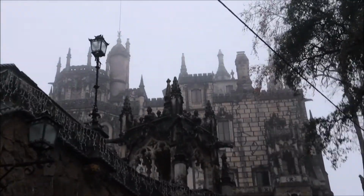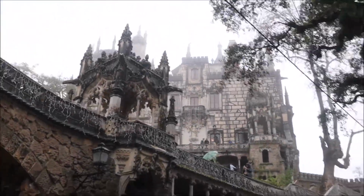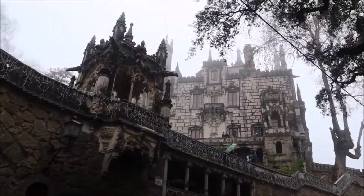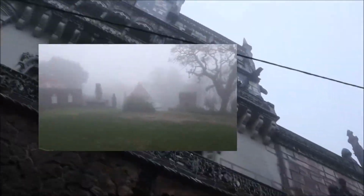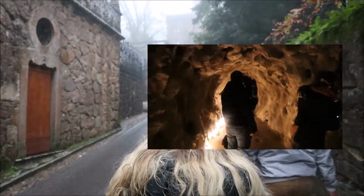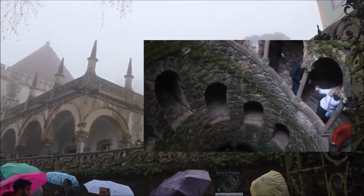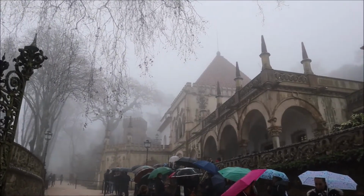Purchased in the late 1800s by Antonio Augusto Carvalho Monteiro, its 10-acre or 40,000 square meter estate boasts many structures including waterfalls, parks, extensive tunnels, and the famous initiation well, which we'll get to later. But now we're in the backyard of the estate.